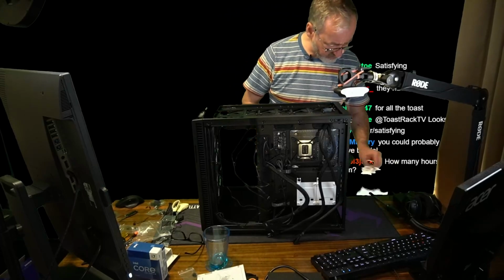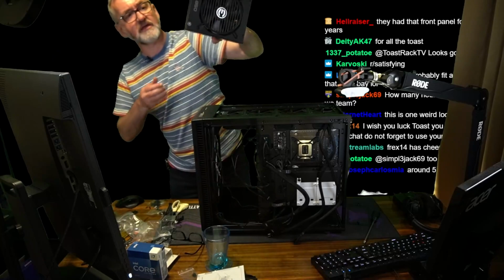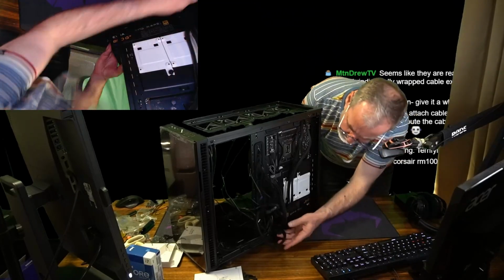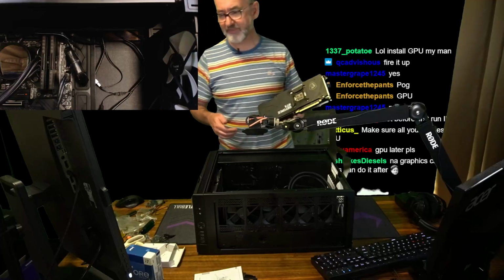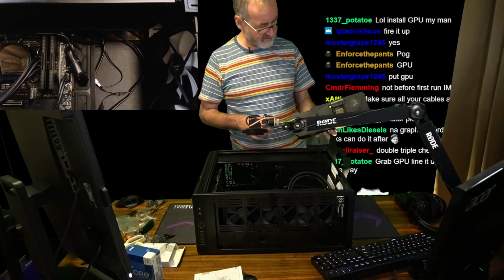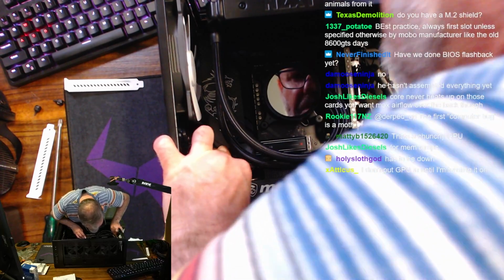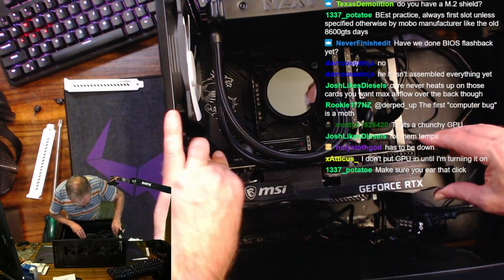Right, so we're going to put the power supply back here. Beefy. Right. My beautiful 3080 from my other computer. Nothing wrong with it. Clunk. Seems pretty good.